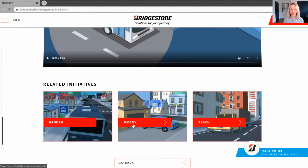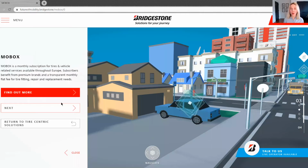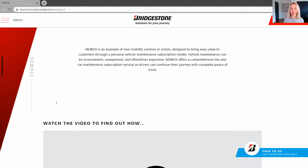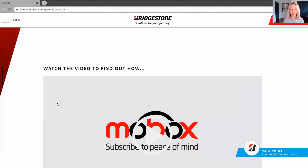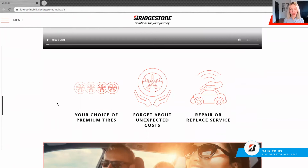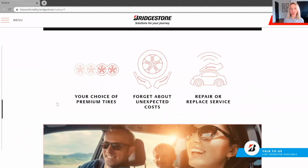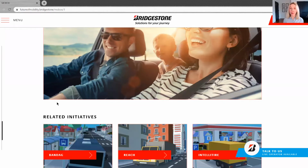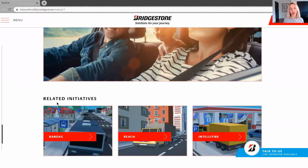In the consumer space, we're highlighting Mobox, which is for the European market, although we're now launching a similar service in the US called Resolve. Here again, it's a subscription model, allowing people to more effectively budget the cost of their vehicle maintenance through a monthly fee that covers all of their routine maintenance, including oil changes, tire rotations, brakes, and other. Mobox and Resolve both offer a range of subscriptions to cover every budget.